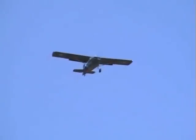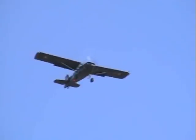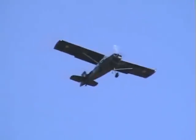Dale is going to show that Peter Holloway is not the only one who can do slow flying. Flaps pulled down, throttle back. Nice and quiet. Spotting for guns and enemy on the ground.